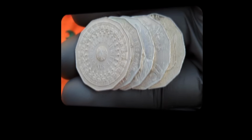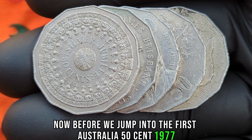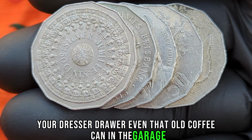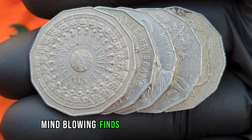Now, before we jump into the first, the Australia 50 cent 1977, take a moment to look at your change jar, your dresser drawer, even that old coffee can in the garage, because it's worth checking if your coin matches one of these rare, mind-blowing finds.